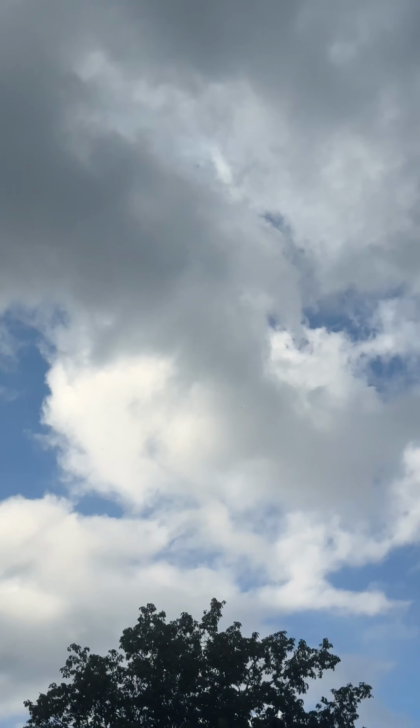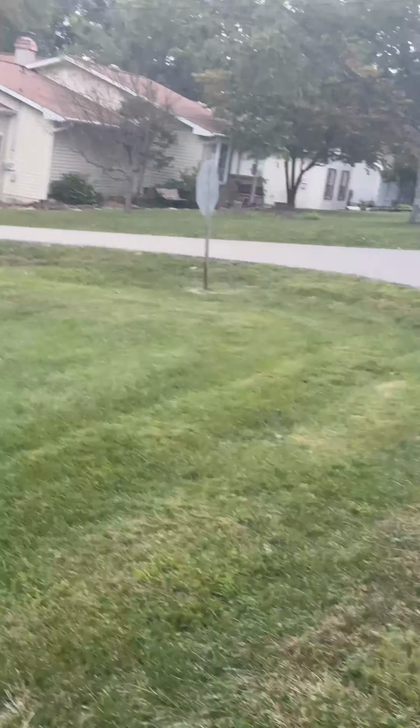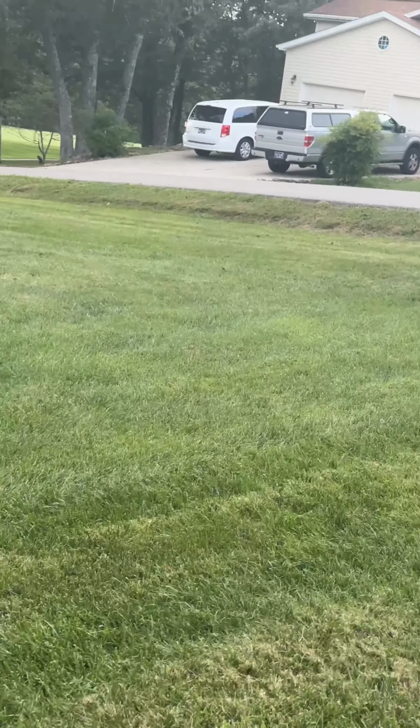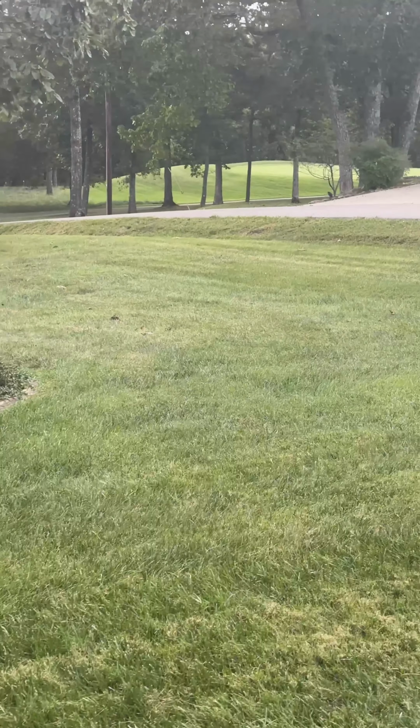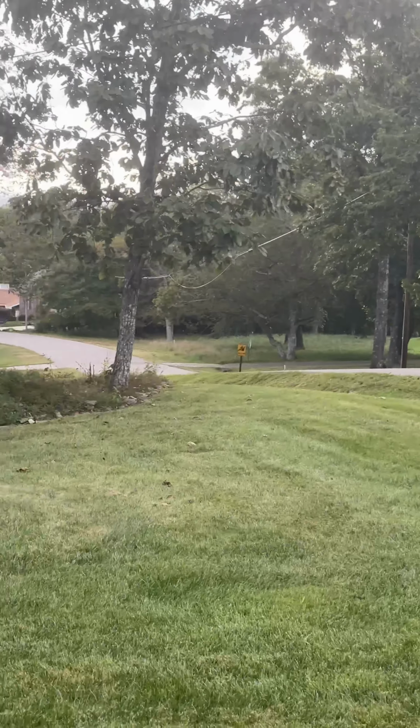Sky is beautiful as usual. And then from here, yeah, you can see the golf course.